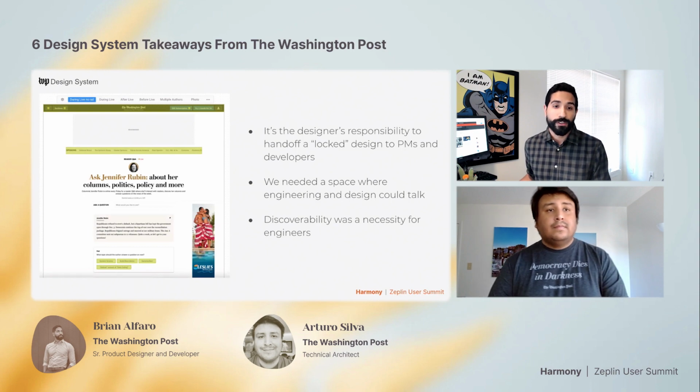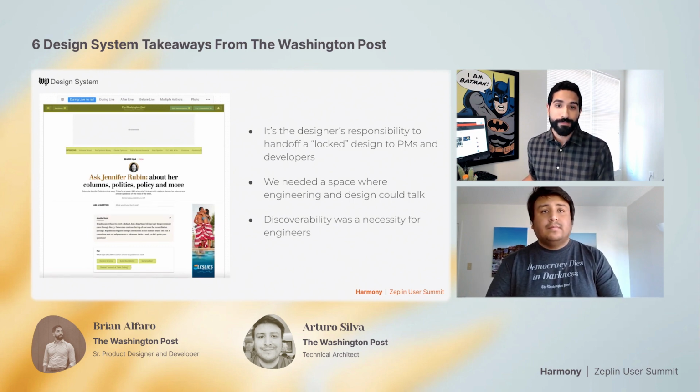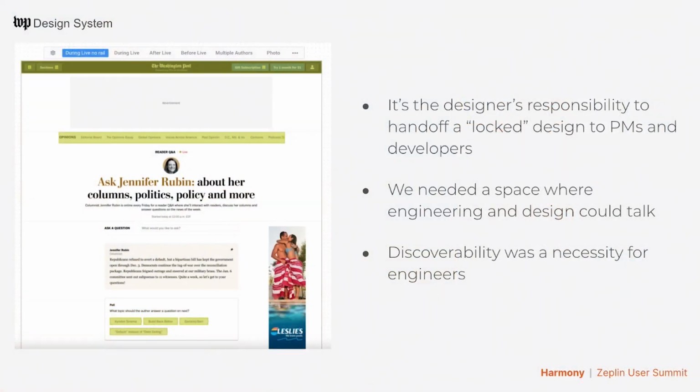And so what we ended up choosing is, obviously, Zeppelin. Zeppelin allowed us to build what we call a shared space. And because we designed our design system to be deeply rooted in code, we were able to build out custom extensions and require designers and developers to reference the design system within Zeppelin.